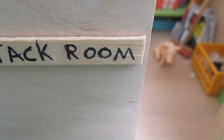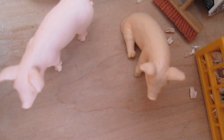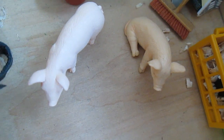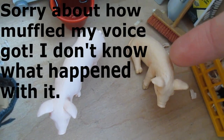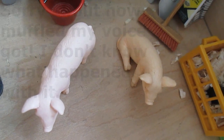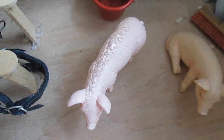Okay, so we're going to start out in the tack room, and here it is from the top. Here we have our two little pigs, and they don't have names yet. If you guys have suggestions, I would love that. This one is a Collecta one. I actually didn't know what brand it was for a while, but he is so cute. I love him a lot. And then that one is Schleich.